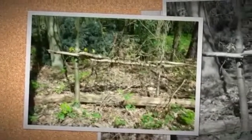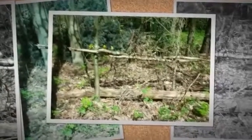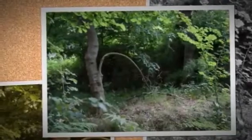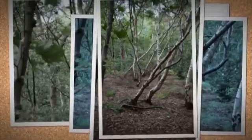The season's changing now. Lots of things are on the move. It's a good time to get out before the bad weather comes. See if you can find anything like this. Check in your local area on Google, see if there's any bushcraft groups in your area, any scout groups, any camping groups, even geocaches, because they will leave signs.